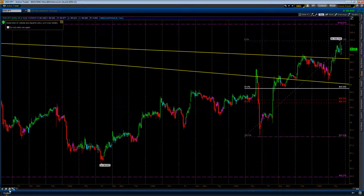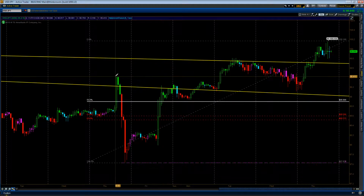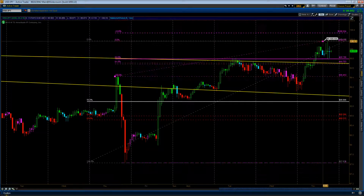They're valid until they fail here. But the support level we're getting at this 98.80 is actually the prior highs that we've broken out of, at 99.40 extension to highs.